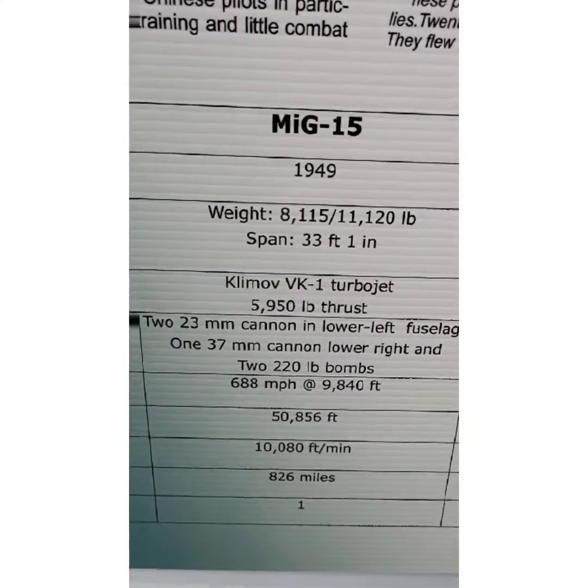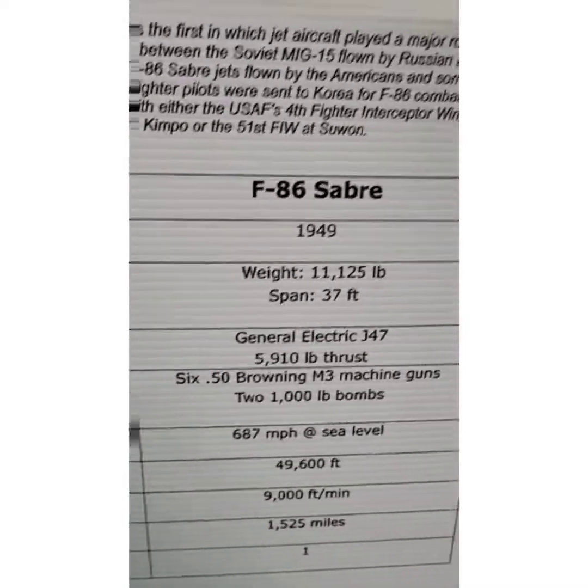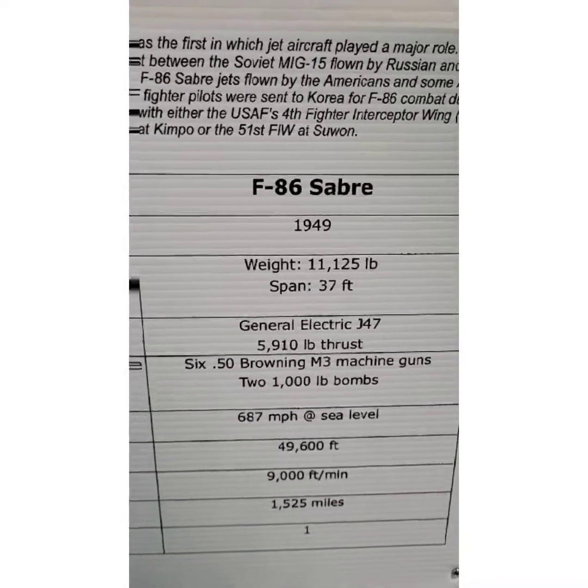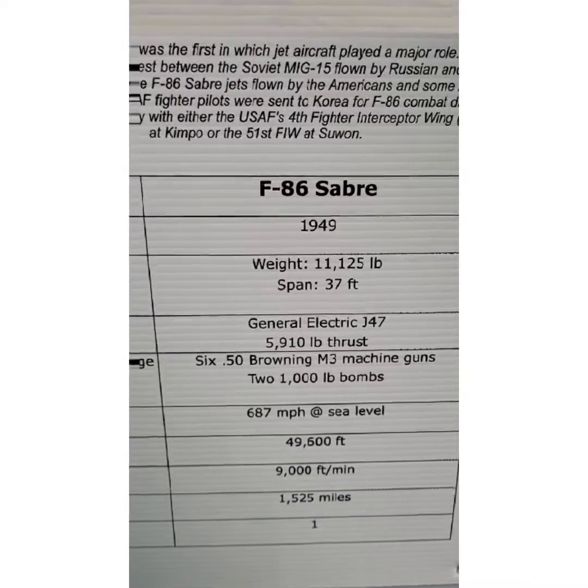Okay, so the one was a MiG-15, 1949, and the other one was a Sabre jet, 1949 as well. So they would both definitely have been in Korea.